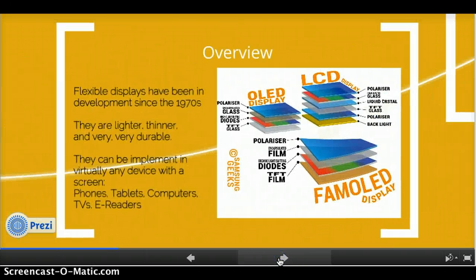So here essentially is what flexible displays are and how they work. Like I said before, they are literally screens that are flexible and they can be put on any sort of device that has a screen. They've actually been in development since the 1970s, but obviously they've come quite a long way in that time. They are lighter, thinner, and much more durable than traditional screens, so they really are quite versatile. You can implement them in pretty much any device with a screen, like a phone, a tablet, computer, even a TV, and e-readers too. So really, the possibilities are pretty much endless.